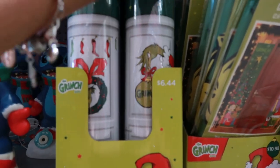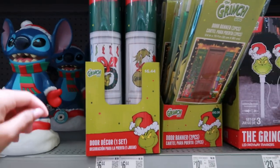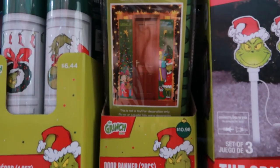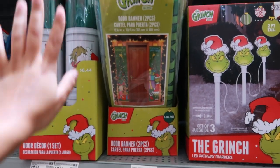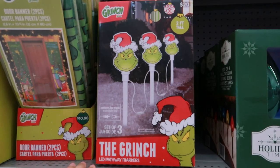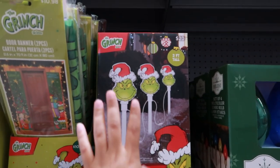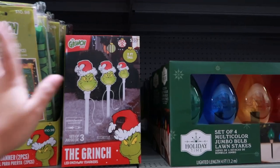$7. And they have different stuff that you can get. Then we have a door banner. Oh, that's cute. $10. Nice. Two pieces, one for one side and the other for the other. This one's 2 feet tall, $20, and it comes with a set of three. You're gonna have to get two for both sides, unless you wanna do it on one side.